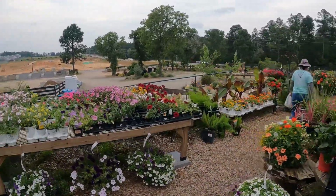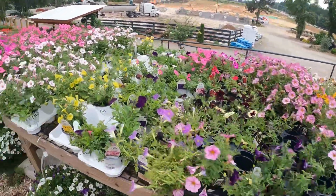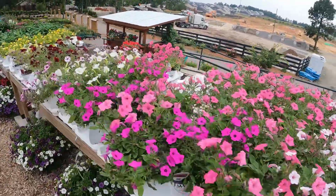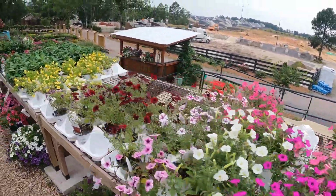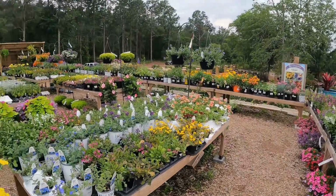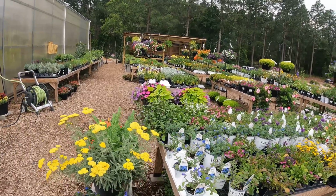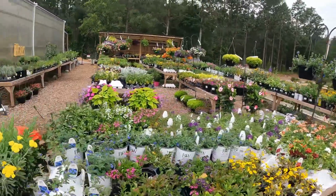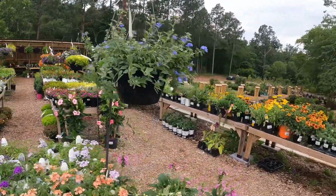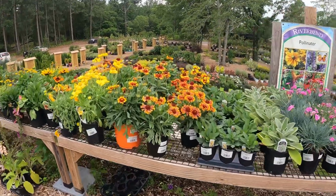There you go. So as we walk out of the greenhouse, we've got all of our petunias, a lot of Proven Winners out here, Supertunia and Superbells. Just way too many things to even go through here. What we'll do on this tour, we'll just kind of go out and single some stuff out that is worth talking about. They're all beautiful, but there's a gajillion plants out here. We just simply don't have time to go through each and every one of them.